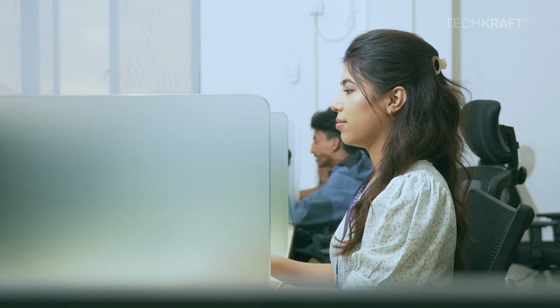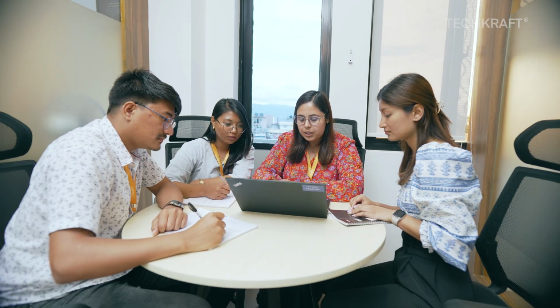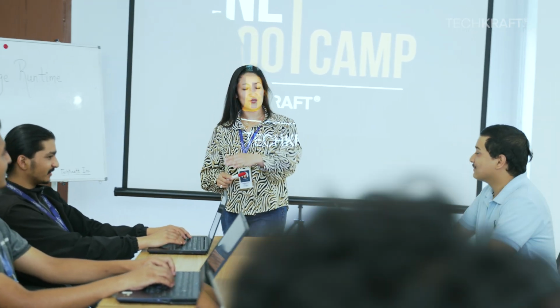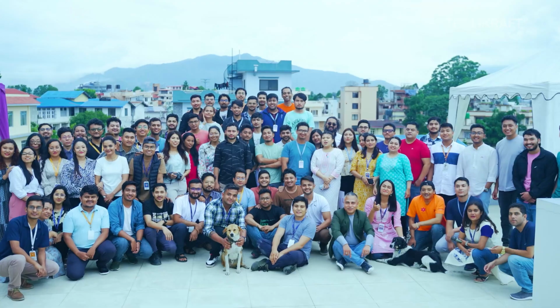In everything we do, our core values of accountability, collaboration, excellence, agility, and innovation drive us forward by nurturing top talent, creating borderless opportunities, and forging partnerships with global businesses.